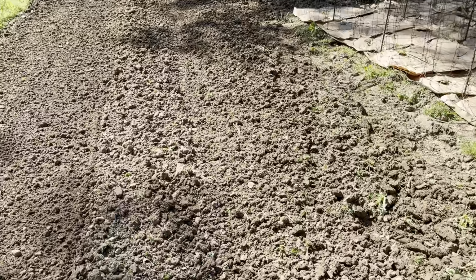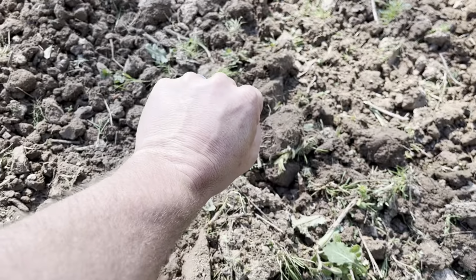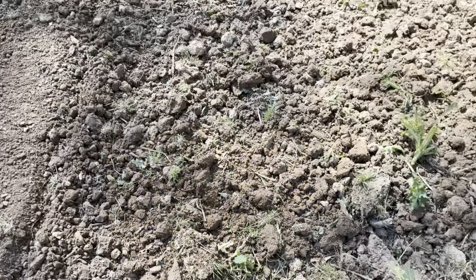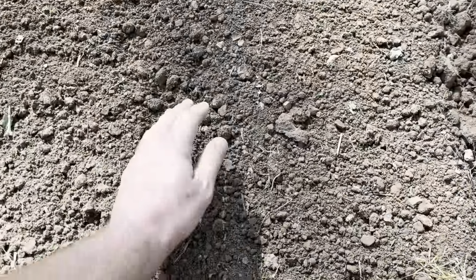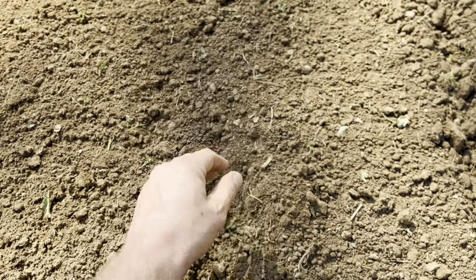So this over here, it's all nice and clumpy still, and you can see how big, you can see my fist right there. So some of those are still really, really big clumps. But that is the discs 1 time yesterday with a tiller and 1 time with a tiller today. So you can see how much work goes into your dirt. But man, this stuff right here is getting close to really what you want to plant in.